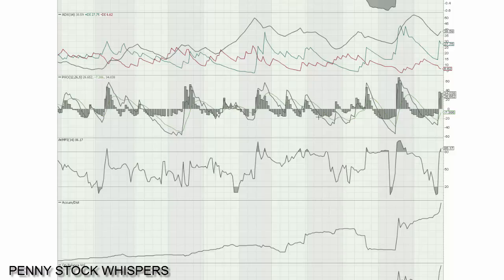So the PVO, we're getting near the end here. The PVO is at 26.65. That's a good place to be. We are above the 0 line as well as the signal line. This is all pretty recent, so we're looking to see this continue to move upwards over the next coming days.